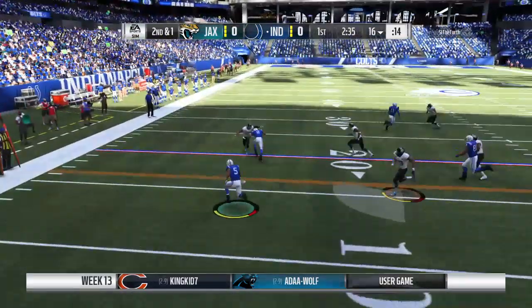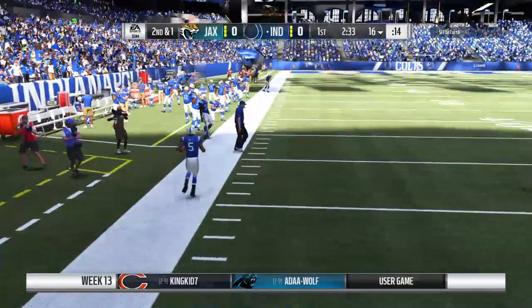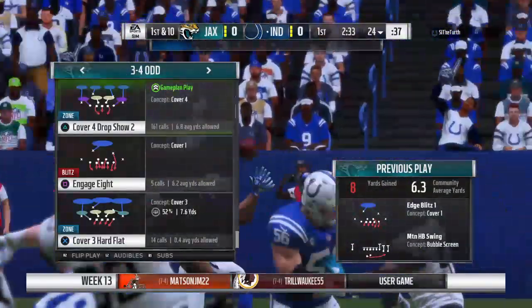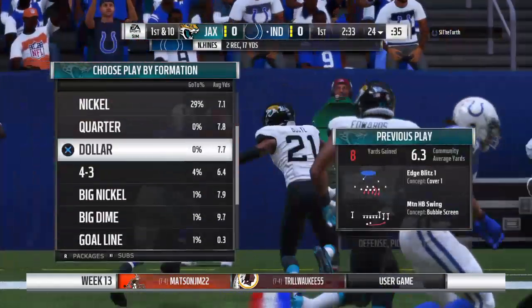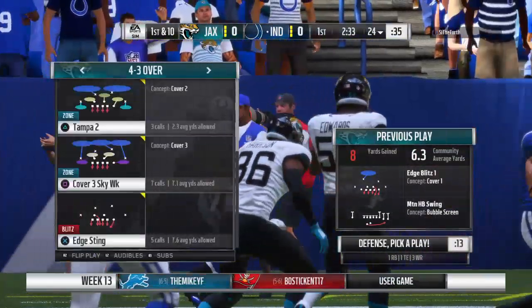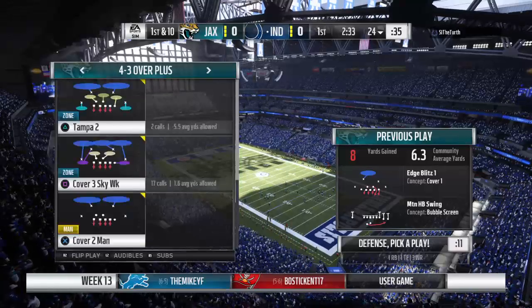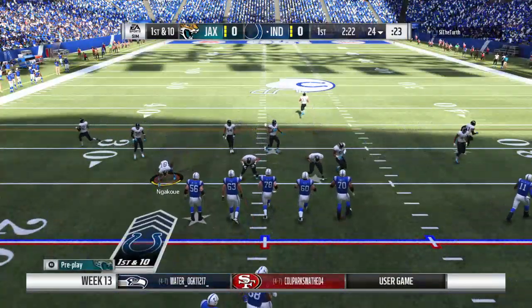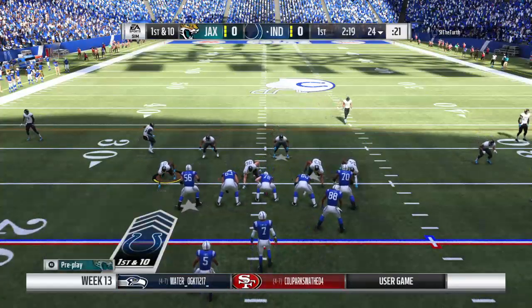Back to throw. Simpson. He's going to flip that out to the flat. It's complete. And he gets it here to right around the 24 before he's out of bounds. 8 yards on the pickup there, and it moves the sticks. Back-to-back good plays have him on the move on first down.